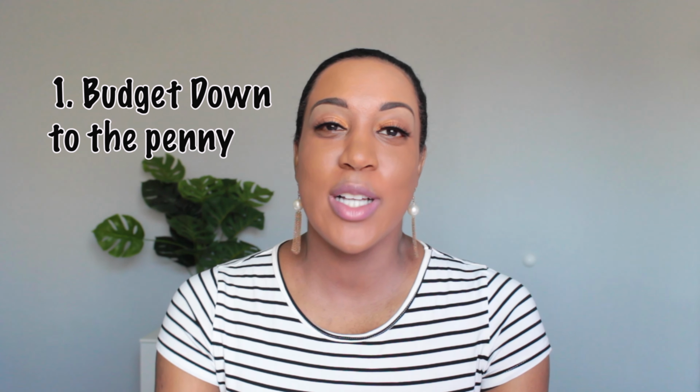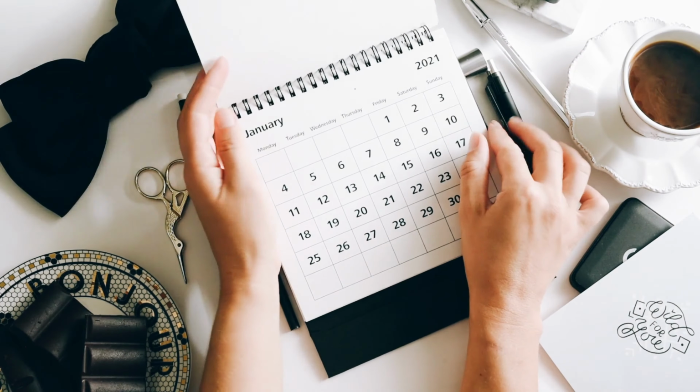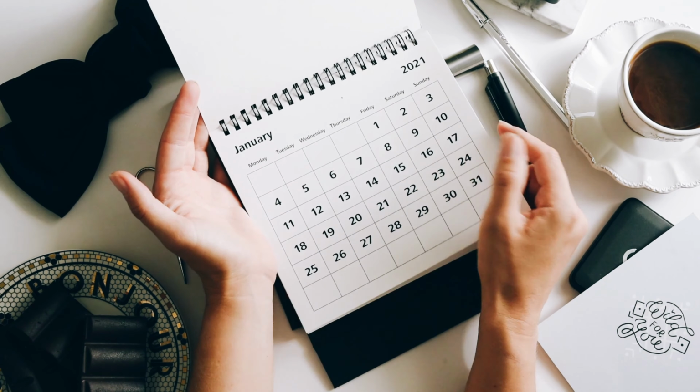Number one is budget down to the penny. So what does that mean? That means that if you're having trouble with your budget and it's kind of a loose budget, or you don't have a budget at all, budget all the way down to the penny. Account for every penny that you spent for the whole month. So if you want to do the first month like a sample, and then do the second month with a budgeting software and start taking out unnecessary expenses, then I would go that route. So the first month you can say, okay, I'm gonna record everything I spend. I'm not gonna change anything. All the way down to the penny, record every dollar, every cent that you spend.